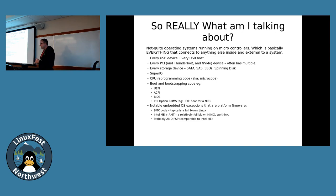So every USB device down to your most basic thumb drive has a microcontroller in it, and it has firmware on it. Believe it or not, there's actually a standardized mechanism for pushing updates to that firmware. I only just learned that recently as I was prepping for this talk. It's kind of crazy. Unfortunately, many USB devices don't support it, but there is a standard out there.